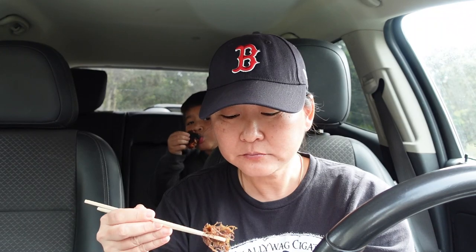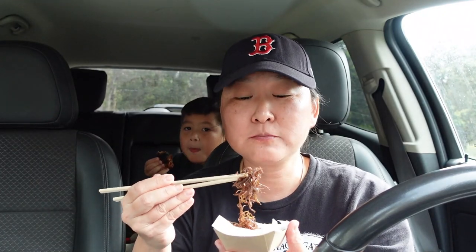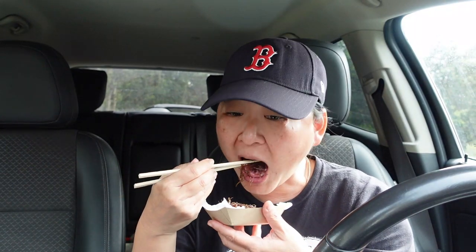This is the pickled ogo, one of my favorite dishes, and I will say it was pretty awesome. Wow, super good ogo. Just the way I like it.